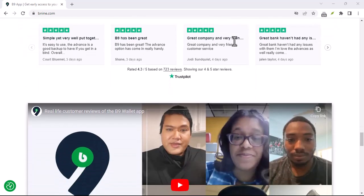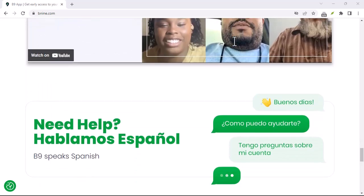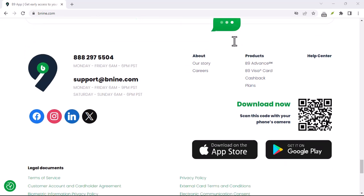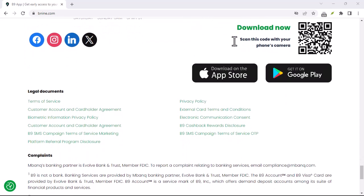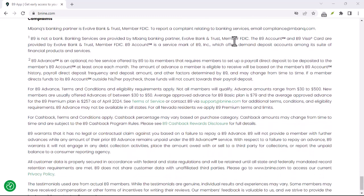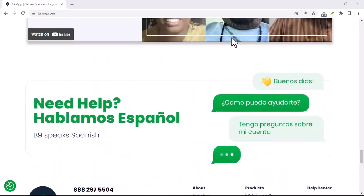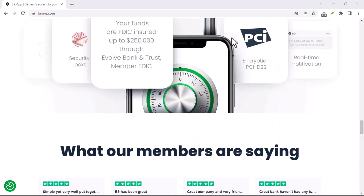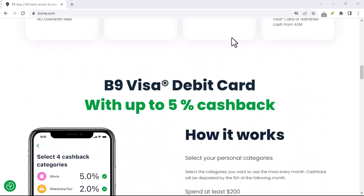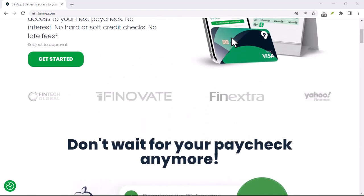So, let's bring our focus to B9. B9 is one of the players in this early wage access space, offering various financial services, including early access to your pay. But what can you expect to access when you first sign up? Unfortunately, there's no single, universally applicable answer. The amount you can access early on B9 depends on several factors. These include your pay frequency. Are you paid weekly, bi-weekly, or monthly? This plays a role in how B9 calculates your available earnings.